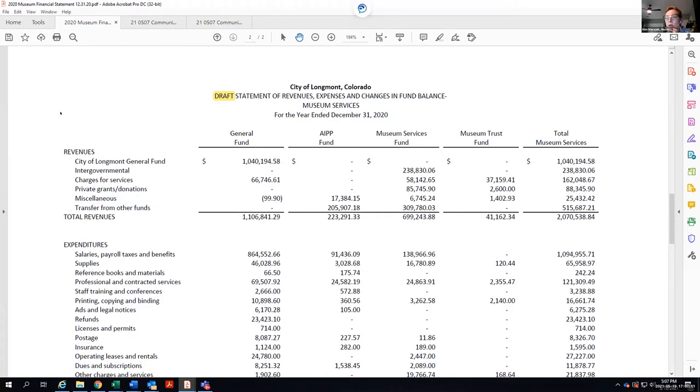But I think it's totally appropriate for you guys to understand the way our budget works a little bit better. And it is a bit of an education. So if you have any questions, just let me know. Can you guys see the screen there that has the financials on it? Yep. You can. All right, great.